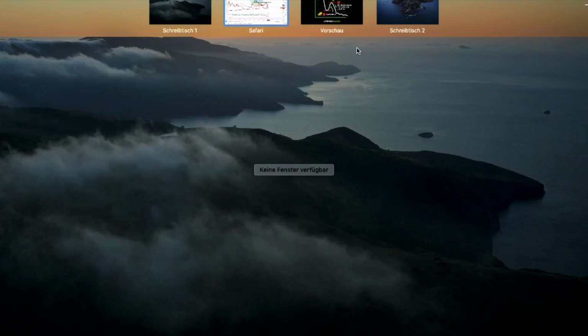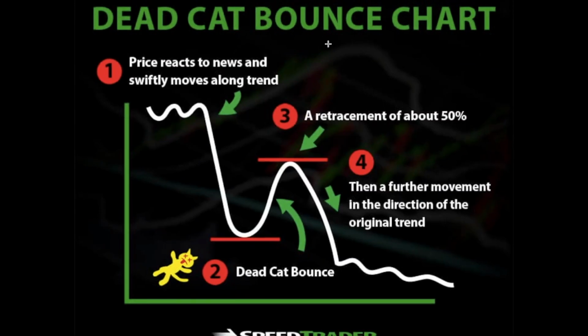And this was exactly what the dead cat bounce was also indicating. But most of the traders could not figure it out at the time. But for those who actually did, they made a really nice profit, because this was a clear sign that the price was going in a downward direction.